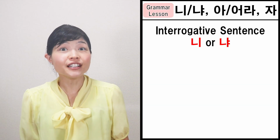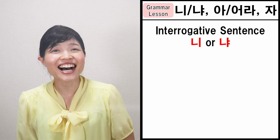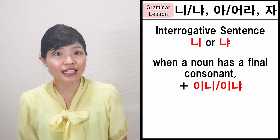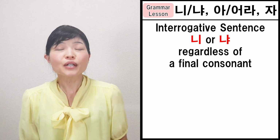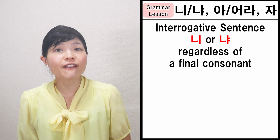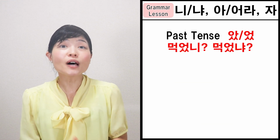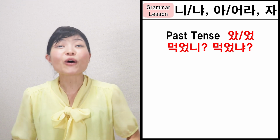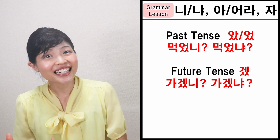Let's move on. First, we'll look at an interrogative sentence, 이니 or 이냐. You can attach 이니 or 이냐 when a noun has a final consonant, and 니 or 냐 when a noun does not have a final consonant. You can also attach 니 or 냐 to a verb stem regardless of a final consonant, such as 기쁘니 or 좋냐. It also applies to the past tense like 먹었니, 먹었냐, and the future tense like 가겠니, 가겠냐.